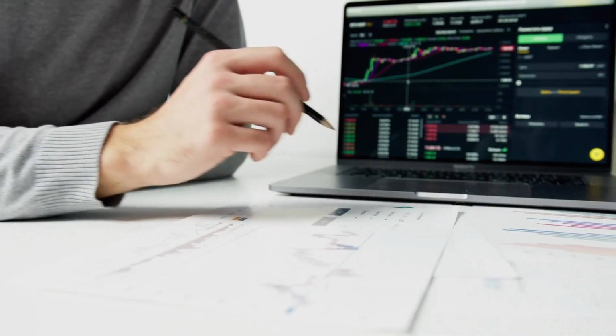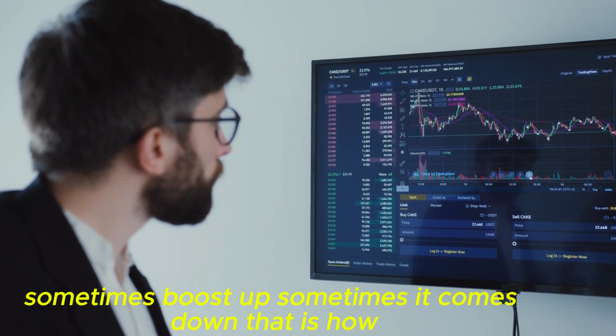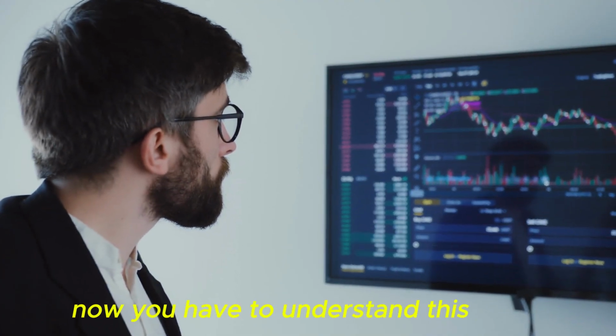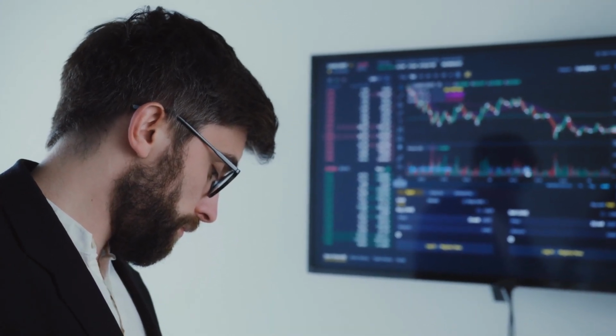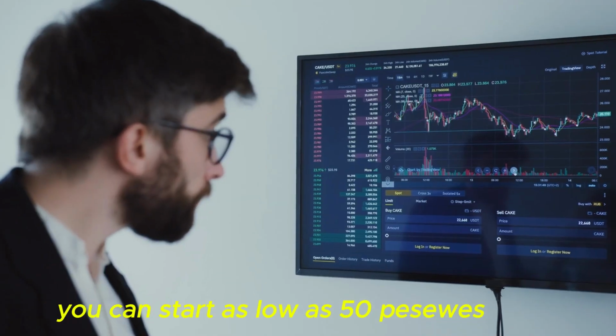So you look at this, sometimes it goes up, sometimes it comes down. That is how the stock performs. It is normal. Now you have to understand this. You don't need to be rich to invest. Many Ghanaian stocks can be started with a small amount. What matters is consistency. You can start as low as 50 pesos.